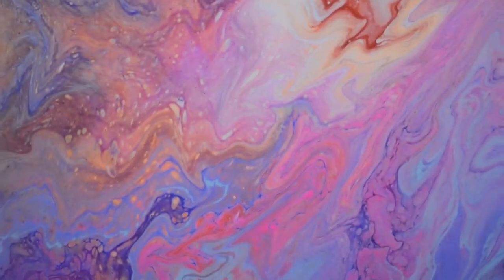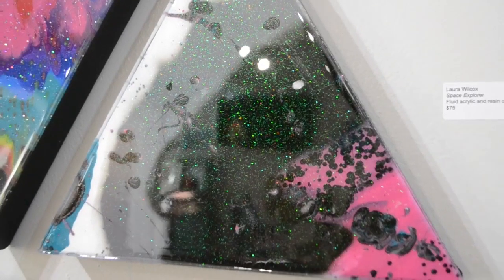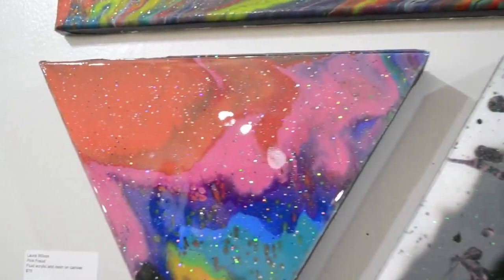If you add more water, you get more of a mix and a gradient when you're looking through the colors. So it really depends on what kind of pour you want to do. I like to seal mine in resin and sparkles. Yeah, I just like glitter. I think it's very eye-catching.